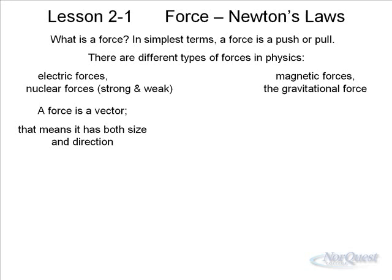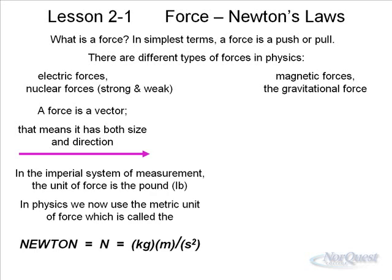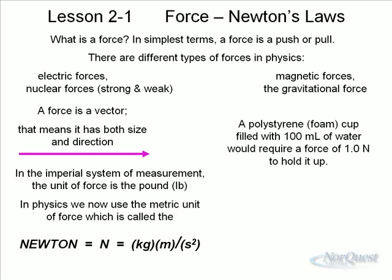You can't just have a force of 5. It has to be a force of 5 in a particular direction. So it has direction, and the imperial unit of measure, the unit of force, is the pound. We don't use pounds. In physics, we use the metric unit of force, which is called the Newton, or in basic units, the kilogram meter per second squared.